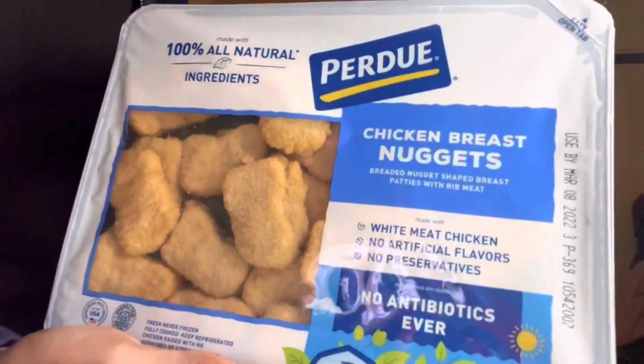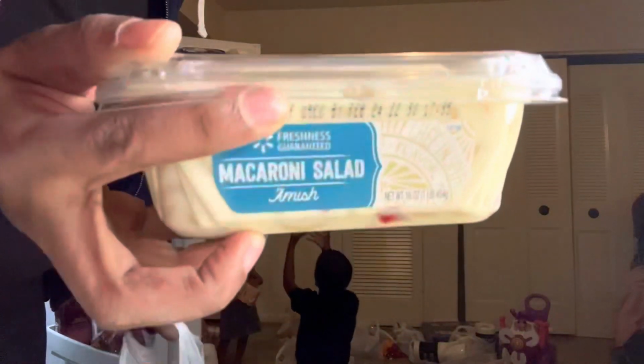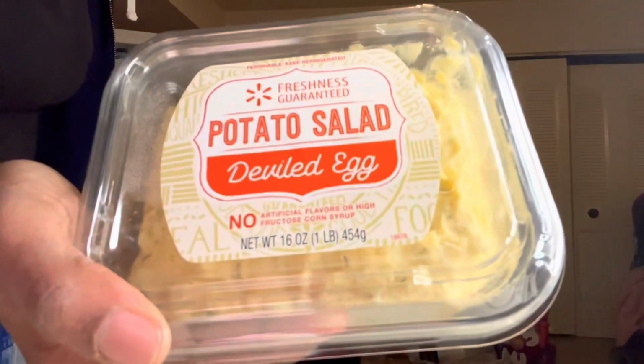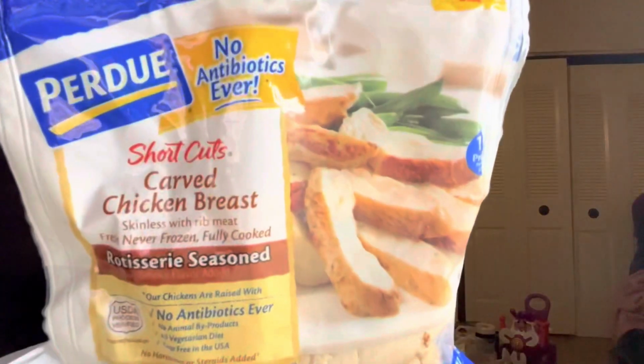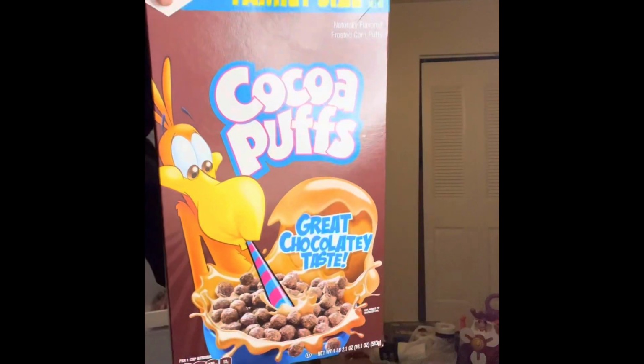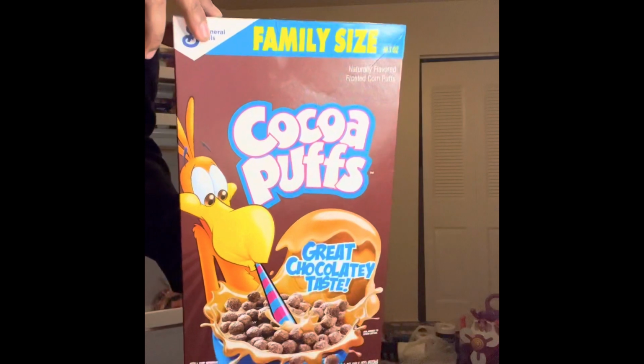And then I also got some of these Purdue chicken breast and nuggets, healthier nuggets. Then I got some macaroni salad, the Amish kind. And this is so good, y'all. So, so good. I love this macaroni salad and this potato salad. Then I also got some of these carved chicken breasts from Purdue. And then I also got the baby some Cocoa Puffs. You know they love their Cocoa Puffs, so we got some of those.